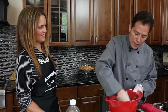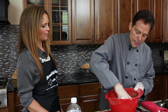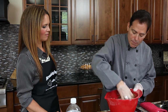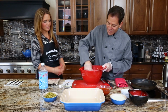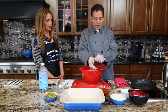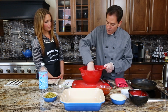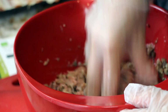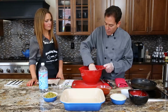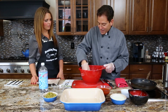I like to put a lot of vegetables, so I put a lot of mushrooms. I put like a whole onion in, and about a half a pound of mushrooms. It looks so creamy. Everything's mixing so well together now. But I like it moist. And you don't want to really mix it too much. You want to have all the distinct flavors and ingredients, keeping their own texture and identity.